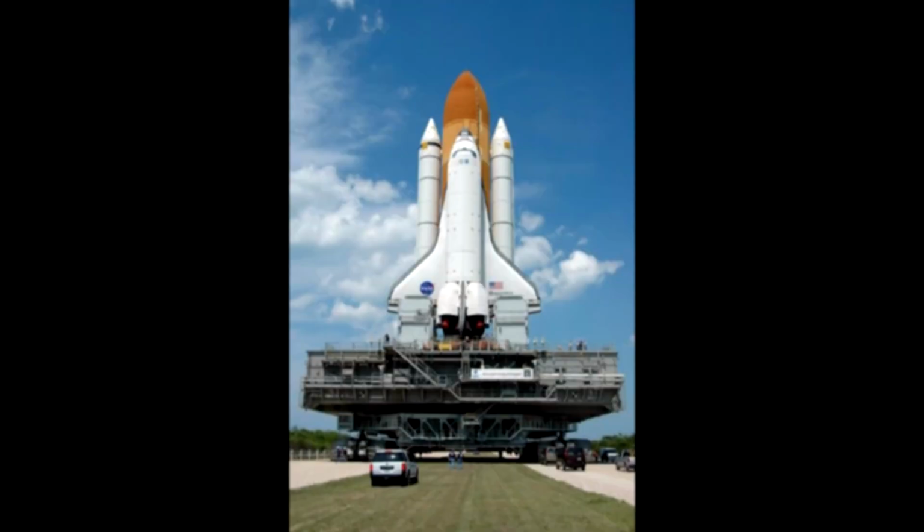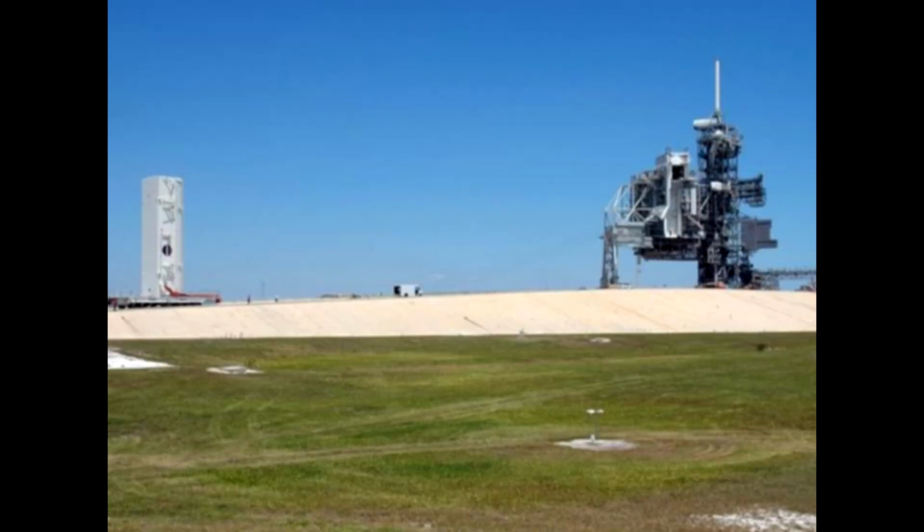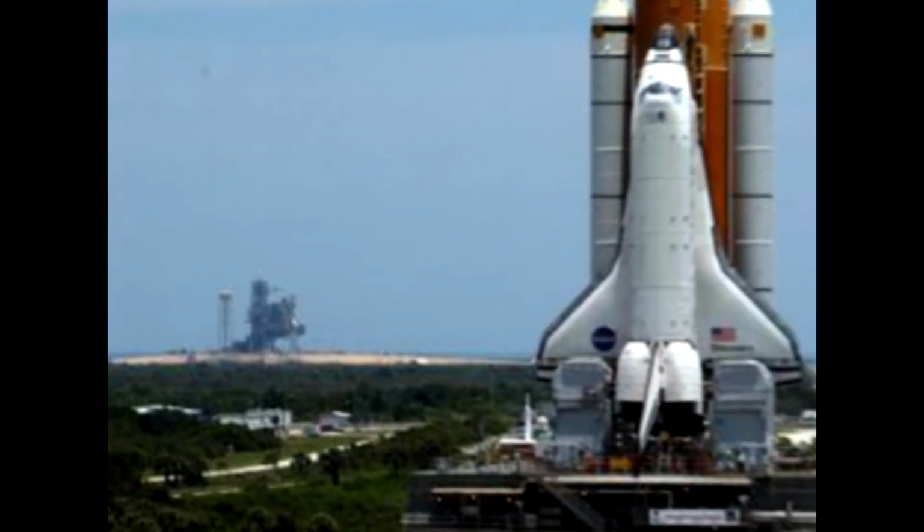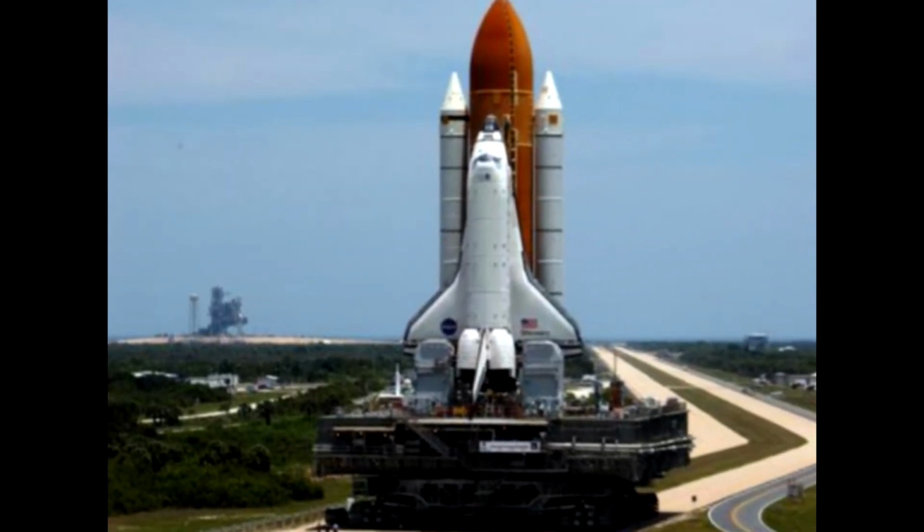The distance between the two launch pads was dictated by the size and explosive energy of a Saturn V. That's why they're so far apart. Also, the launch sites sit 3 miles from where the shuttle is built.